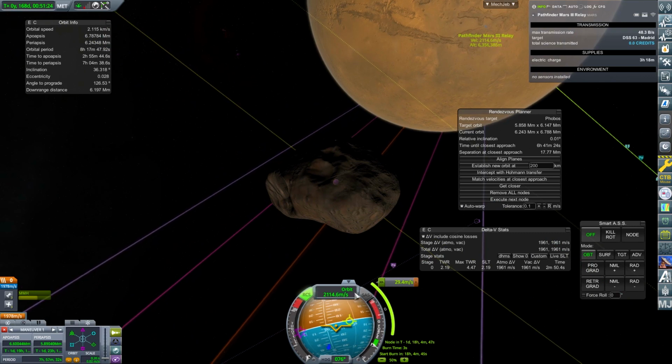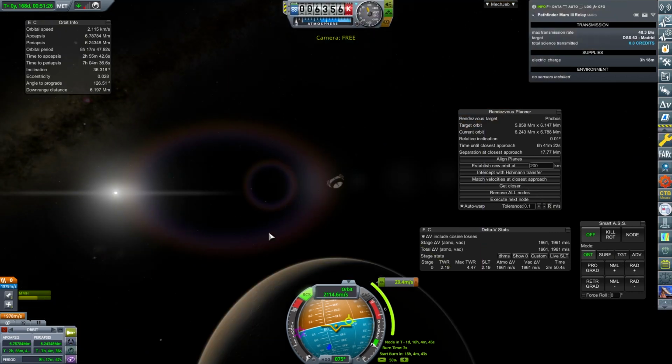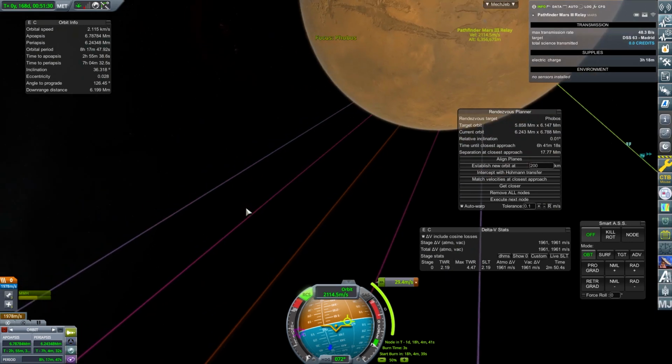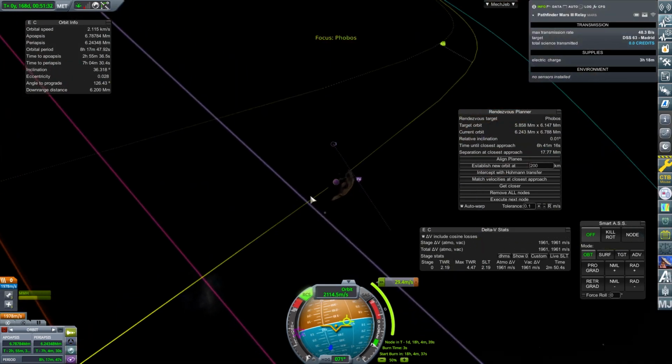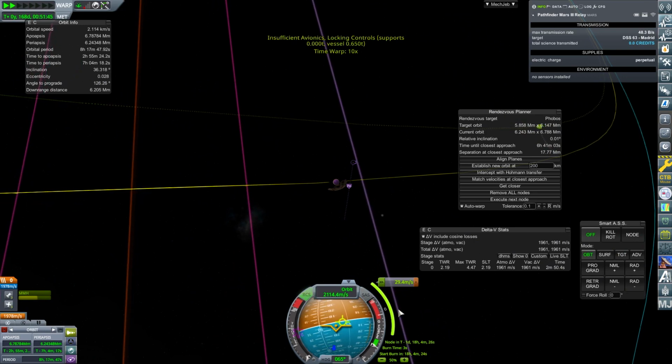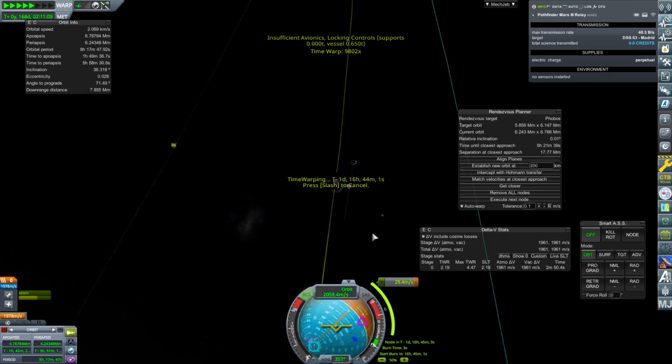It's in 1 day. I thought it was going to be longer than that. I thought it was going to be days and days and days. Okie doke, and it's not much of a burn at all to get that rendezvous. We've used most of our delta V already up. We're actually just in the refining stage right now. So we're going to do that there, and I'm going to do that.